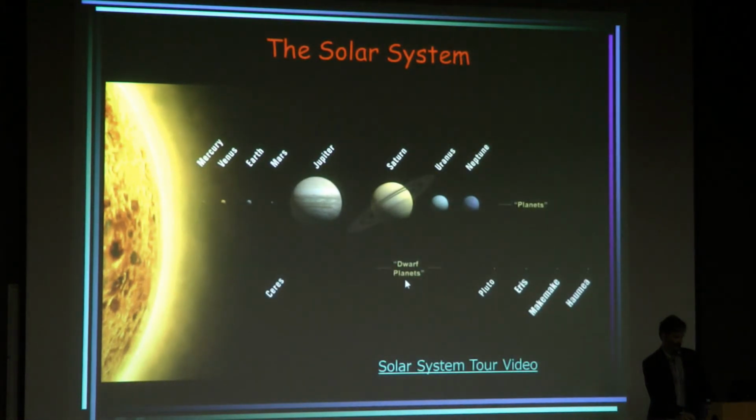Okay, pretty much the same sort of thing we were just talking about. The size scales are correct, but the distances are all wrong.